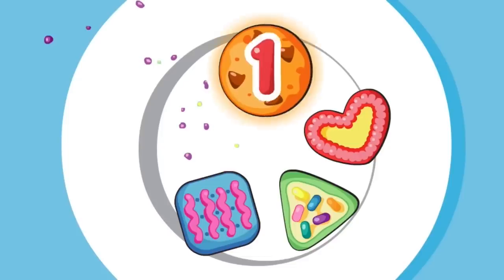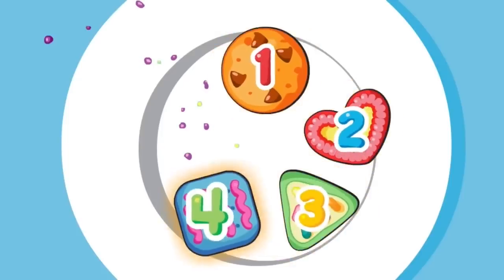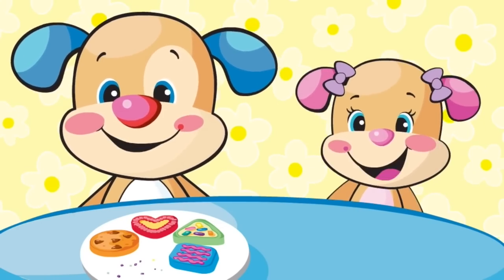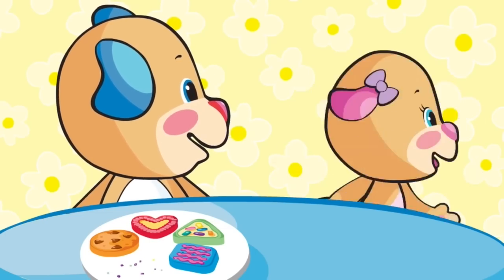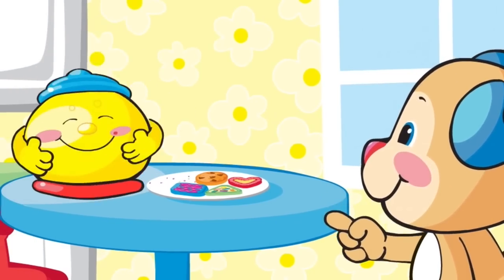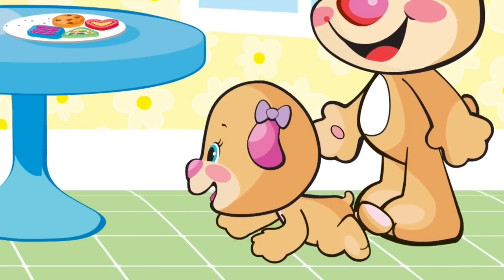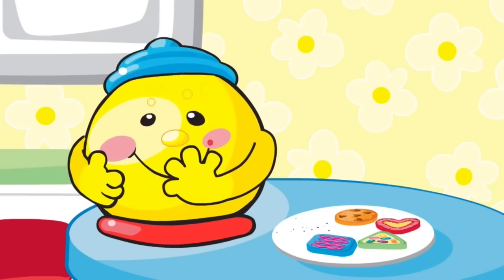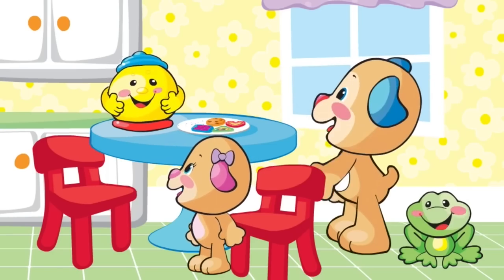Hey! One, two, three, four? How many cookies did we have before? Five! Where'd the other cookie go? I don't know! Is it on the table? Is it under the table? Hey, Cookie Jar, was it you?